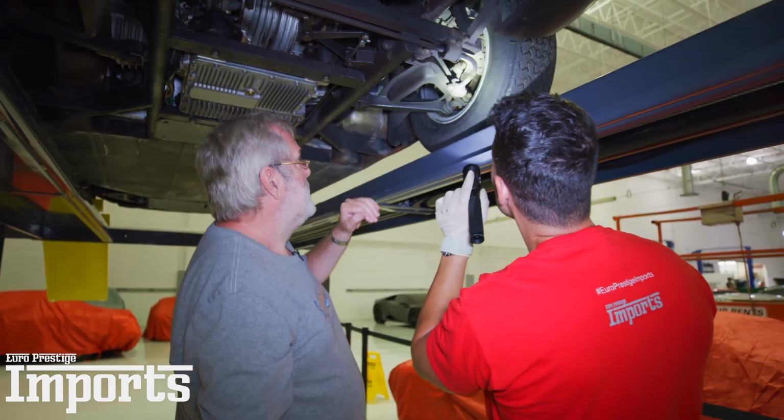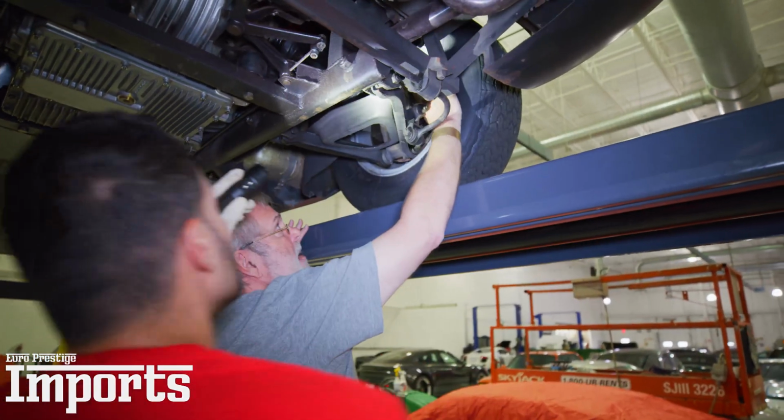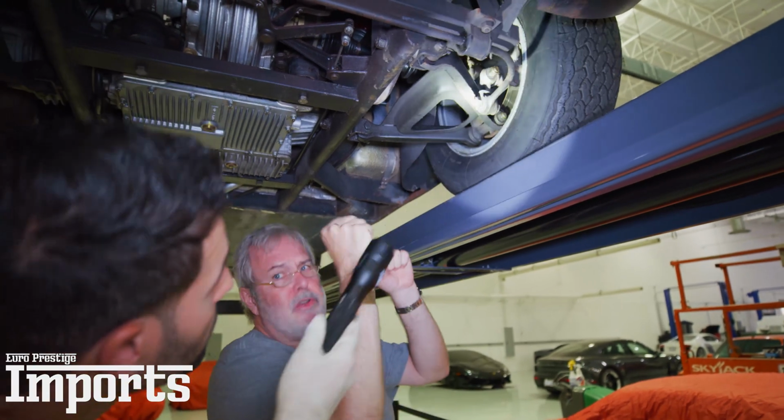The handbrake works off the calipers, so it is disc brakes all the way around. It's a very basic system for the handbrake to work. It's just got the cable here hooked over a lever, and the lever pushes one of the pistons out.